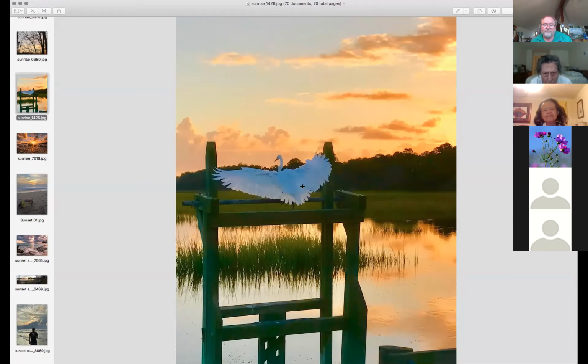Whether you zoom in or pull back and get more of the image, that has a lot to do with the feeling and the mood of the image. Again, really nice, dramatic sky, all being reflected in the water. And then, of course, you've got this bird that's backlit.